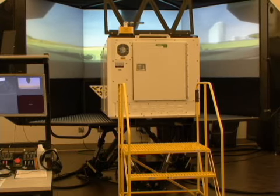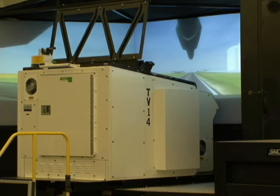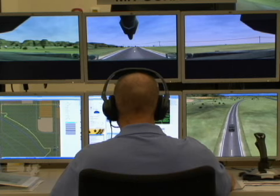The driver is expected to react to the scenario appropriately, and mistakes result in point deductions. Going off the road, speeding up or slowing down, or even cutting a corner. Or it could be as bad as running over a civilian. All these are graded by the computer itself.